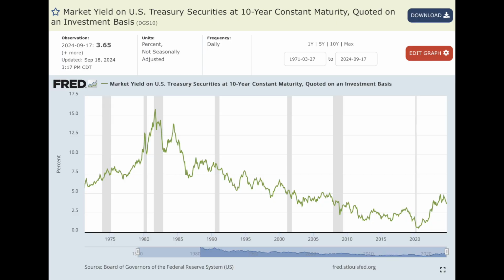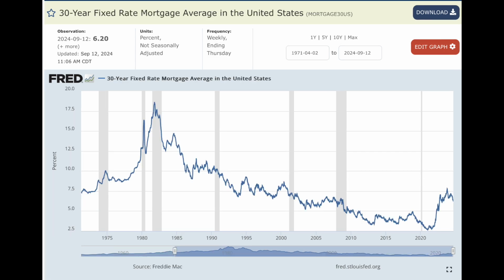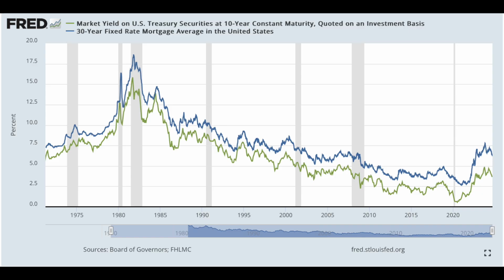Let me show you something interesting. Here's a chart of 10-year Treasury yields over the last few decades. And here's how 30-year mortgage rates have tracked alongside them. See that? While not a perfect mirror, they're definitely linked. When the 10-year Treasury yield goes down, mortgage rates tend to follow. Why? Because when investors buy Treasury bonds, it pushes the yields down, making long-term borrowing cheaper.